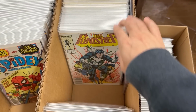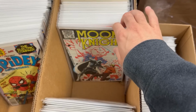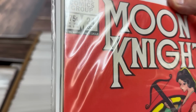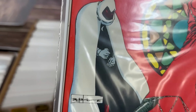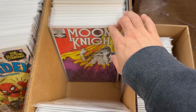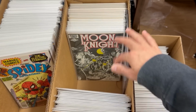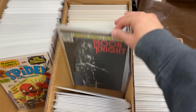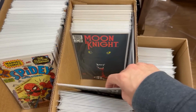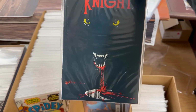So a lot of that Punisher limited series. A bunch of Moon Knight books that are all worth grading if they're 9.8s. And maybe some of these will hit the 9.8. I mean, as you can see, really nice condition. Some awesome Bill Sienkiewicz covers in this run. This is one of my favorites right here. Bill Sienkiewicz cover for Moon Knight, and this is another one of my favorites. And this is my all-time favorite Moon Knight Bill Sienkiewicz cover.